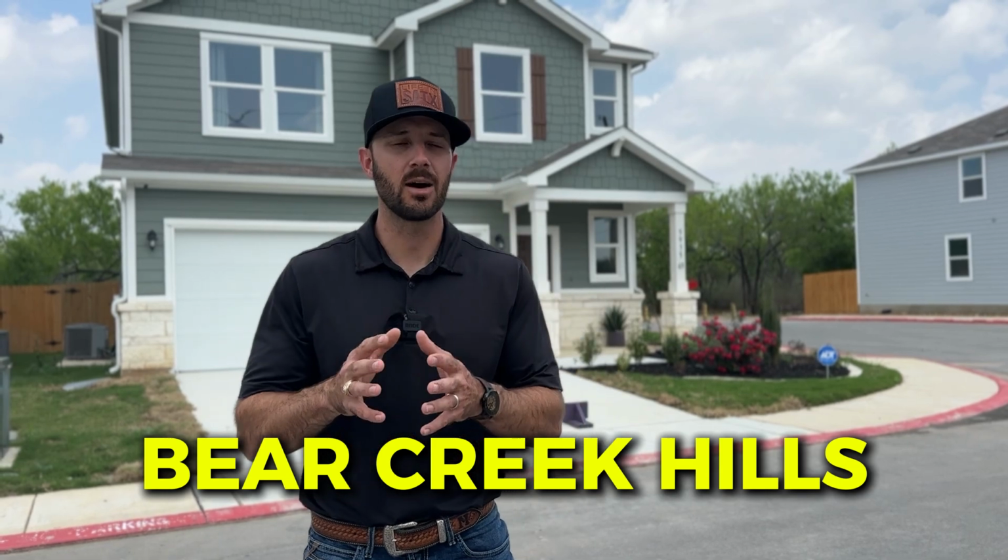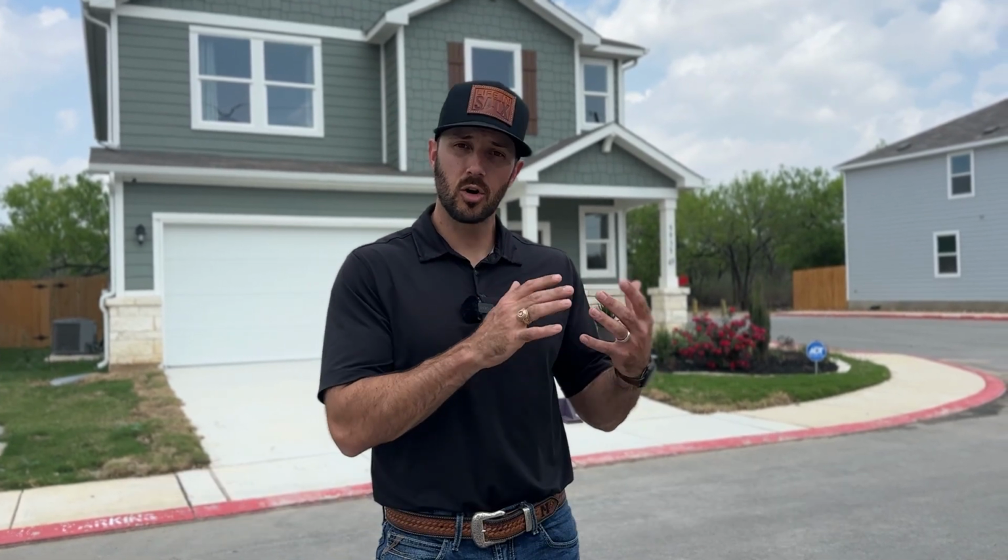And when it comes to their top neighborhood, again, 444 homes sold last year. Their top neighborhood was Bear Creek Hills, and that one had 52 homes sold in the last year, also including some of the ones that are currently listed as well. That's out on the far west side.